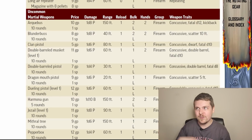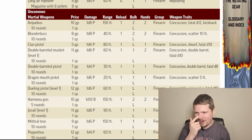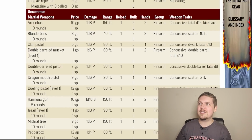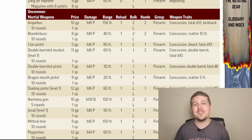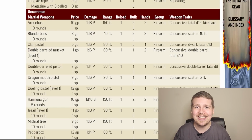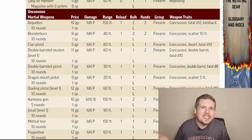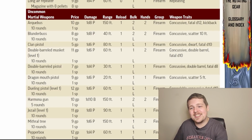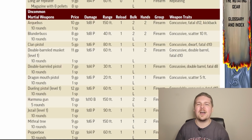Obviously, the clan pistol does have the dwarf trait, so getting a hold of that would be tough, but honestly, I don't really see the point of this. I suppose the point is that it can fire twice before needing to reload. Just like the double-barreled pistol, only dealing a d4 piercing damage and 30-foot range increment, but of course, having that double barrel with the fatal d8. So again, if you fire off both, it's weaker than a clan pistol, but it does decent damage. It deals a d6 and then fatal d8, or you can fire twice at a d4. I kind of like the option. It's cool to have that option, so I'm on the fence about it.